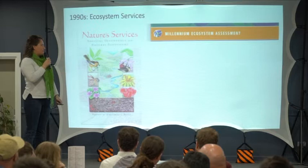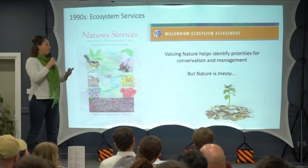And the basic premise of it is that if we can value nature, if we can place values and identify different types of values on natural systems and the animals and plants that are in them, we can identify priorities for conservation and management. Unfortunately, nature's messy and complicated.